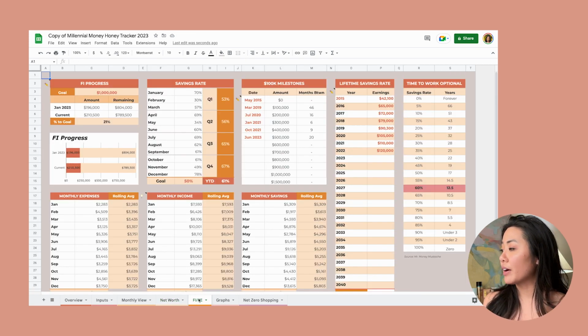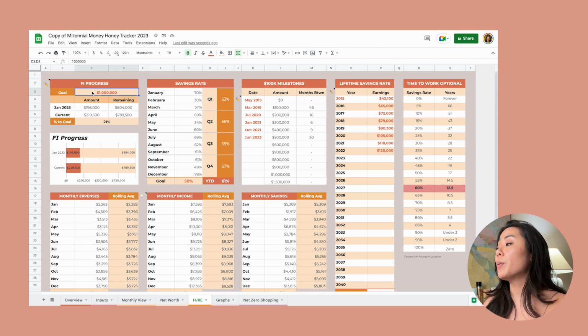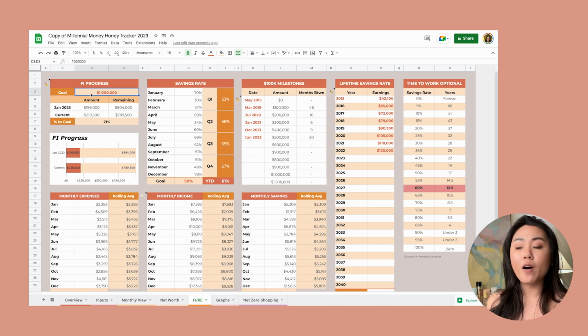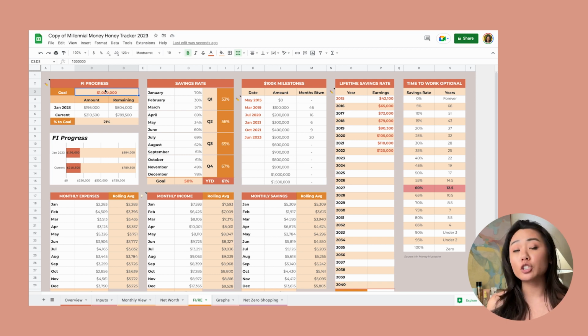So moving into the FIRE tab, we have your progress to FI. And again, the elements that you want to change are the coral text. So you'll put in your own FIRE goal and what that is. I should do a note that says your FIRE goal should be times 25 or times 33 your annual expenses for the year to get your FIRE number. So that should be your goal.